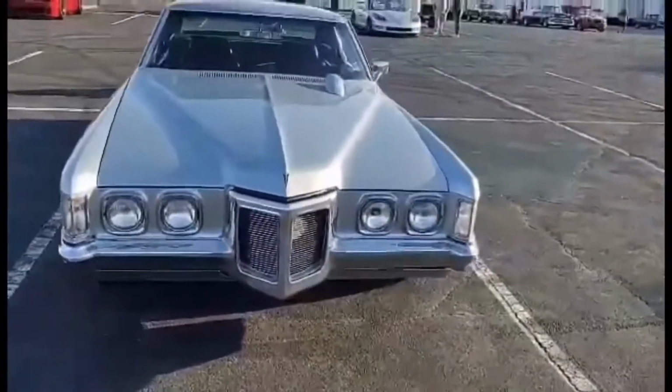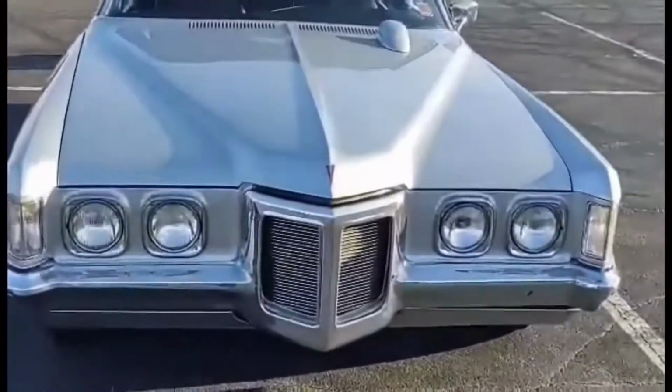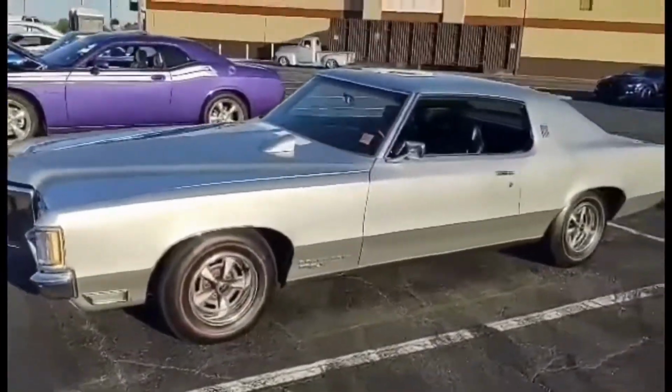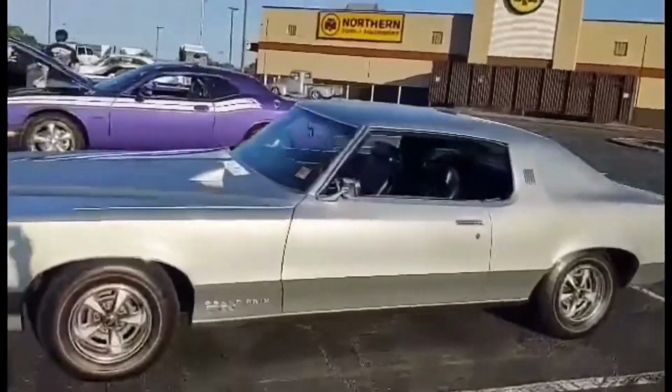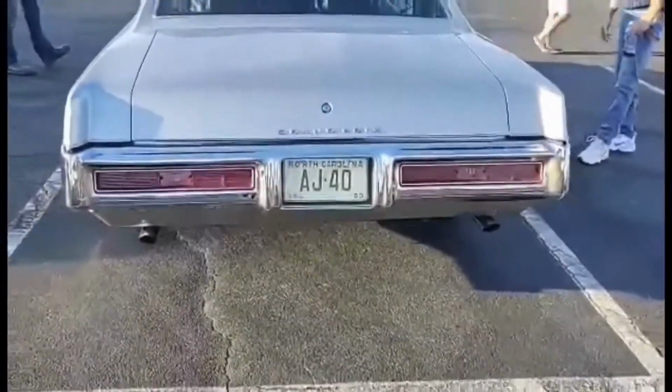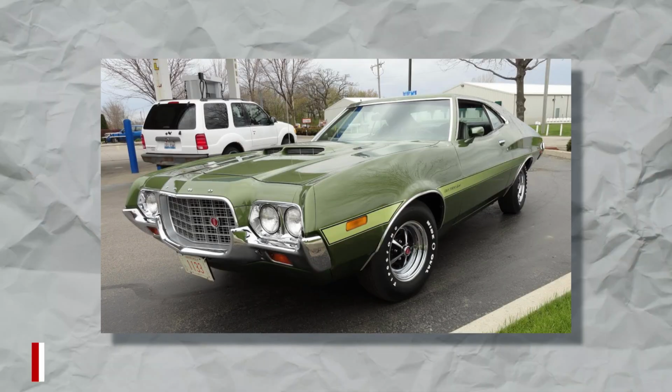Long hood, quiet ride, a Pontiac sleeper that blended luxury and muscle, only $52,800 made, overlooked for GTOs. This Grand Prix's story of subtle power needs a second act, a modern cruiser with a kick. Number 8.